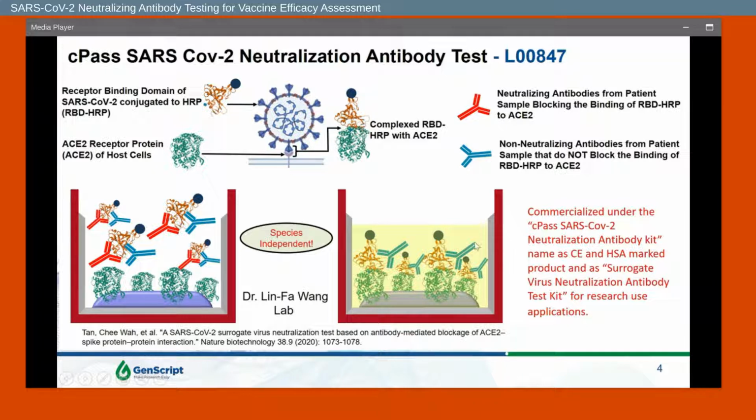In the case where the individual doesn't have neutralizing antibodies, only these blue non-neutralizing antibodies, then the RBD can bind to the ACE2 receptor. And this binding event is very, very strong. And then we will elicit a color change in the solution because these RBD molecules are conjugated to horseradish peroxidase, which elicits a color change when mixed with TMB.